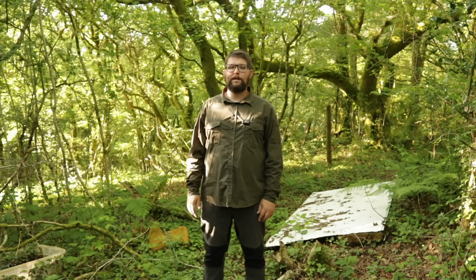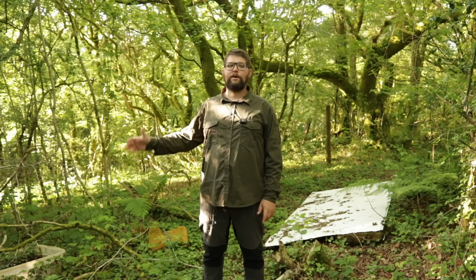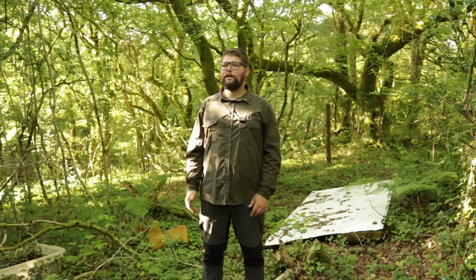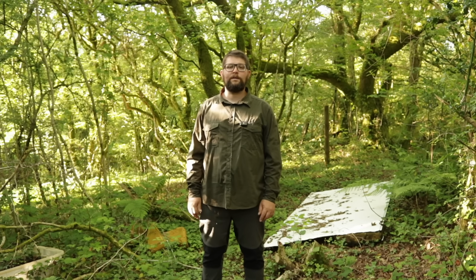But yeah, really excited to try and transform this little corner. This is tucked away on the side of our land. It's not really in our way. It's kind of a corner that we wouldn't have much else of a purpose for. So yeah, excited to turn this into an apiary.